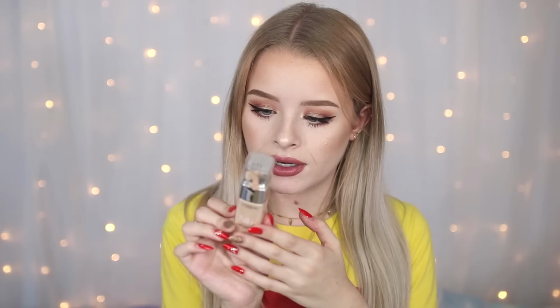And does this one have SPF? I don't think it does. Oh, SPF 17 it says on the back. That's so random. But they have quite a lot of different shades of this for like different undertones and stuff, which is good. So I just have the shade 1N, which is 1 neutral. And this is a pretty much exact match for my skin. I just really like it.